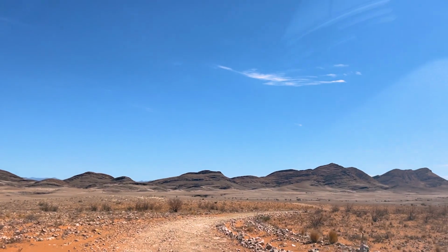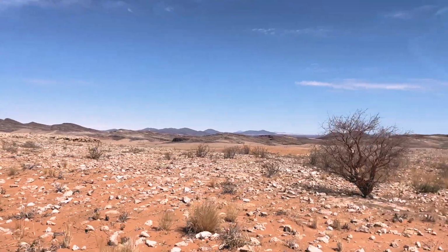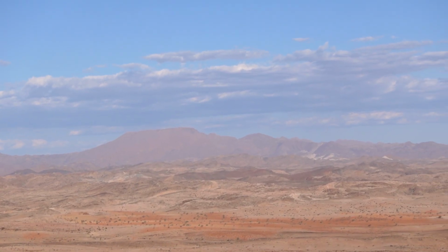So 4x4 is required. Yeah, but this particular property that we are at, it's a camp which is almost 15 kilometers off the road that we were actually driving on. So we came 7 kilometers in and there was a road back to Windhoek, and then we took another turn and came 6 kilometers into the farm. So that's how deep we are.